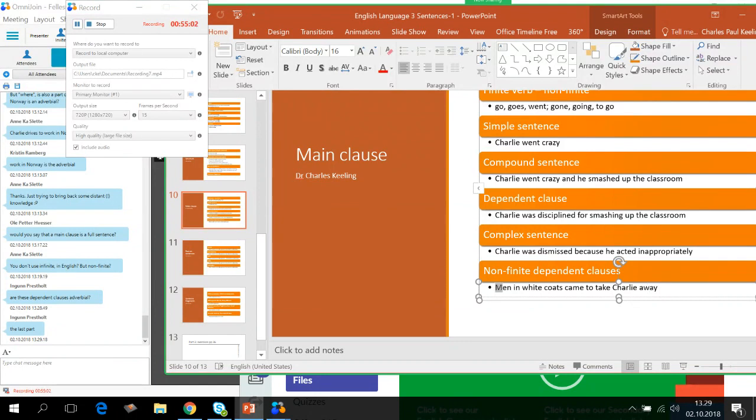Men in white coats. So all of that is the subject. Came is the verb, and that is subject-verb. So this stands on its own as a main clause and could in itself just be a sentence. Subject and verb expresses one idea.